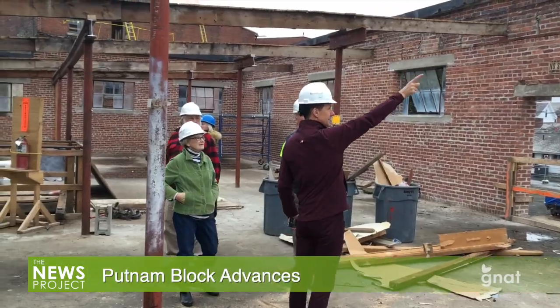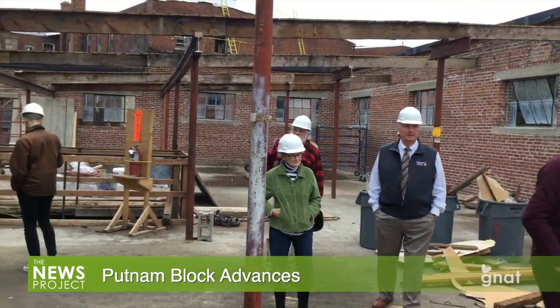So I think that we're feeling good to be 3 months in, and having 2 of them buttoned up so that we're putting them back together, and we're working on the third building. So in that sense, it's going pretty well. Yeah, we have a good team here. Breadloaf Construction of Middlebury is the project's construction manager.